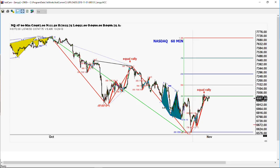Now, the fact that the U.S. dollar has made that double top up there at 97 is very important. However, anytime it pops through that 97, all bets will be off. But these are how these markets attack these points. And if you prepare for them, sometimes it gives you a very low risk opportunity.